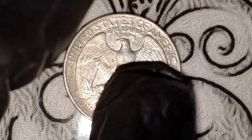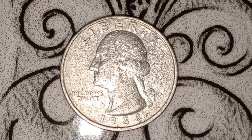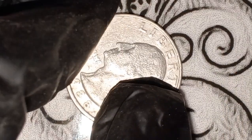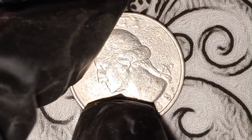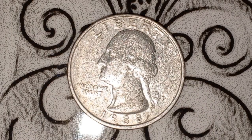With the 1988 quarter, the most common places to find the doubling are the date and the lettering. For example, the number 8 in 1988 often appears to have a second, slightly offset impression. You might also notice doubling on the word Liberty or the motto "In God We Trust." The doubling may be subtle, but it's there, and it can significantly increase the coin's value.